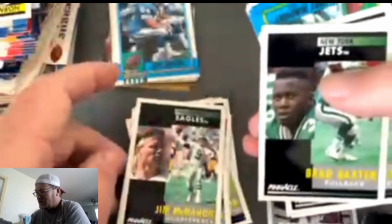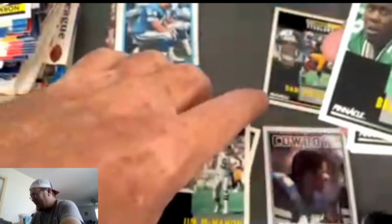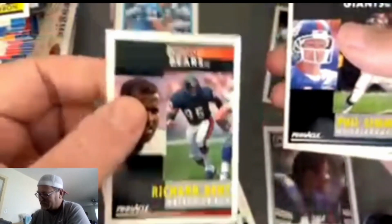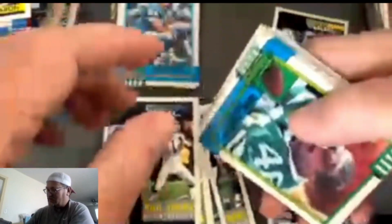Here we go, Jim McMahon. If you're a Bear, Jim McMahon played for the Bears. He was with that championship team. Brad Baxter. Speaking of Bear, there's Richard Dent. I'm going to move these out of the way real quick.